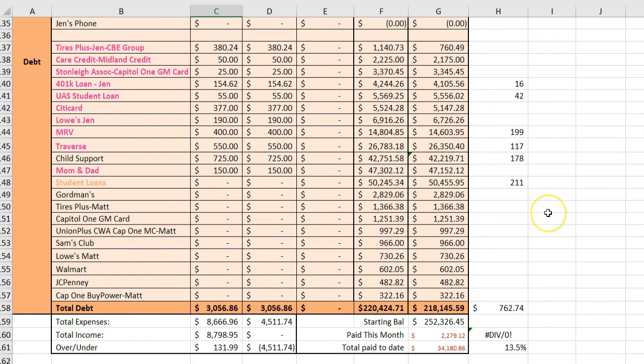Okay, so I went ahead and paused for a second to figure out what I did incorrectly. I made some adjustments up top because I said that I wasn't going to reflect anything we're paying with the sinking fund, and I had actually plugged in some of those numbers, like the $250 for the city utilities and also Henry's Mathnasium. So I fixed those, and so now I have $131.99 left over.